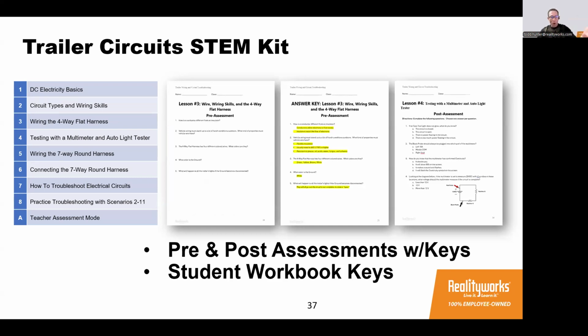Like I said, you also have keys. We include for every single one of these units pre and post tests that if I was doing this as a teacher, I would upload into my Google Classroom. Gives me a really easy way to hold students accountable, can load that right into my grade book, and there's just no question about students making forward progress.